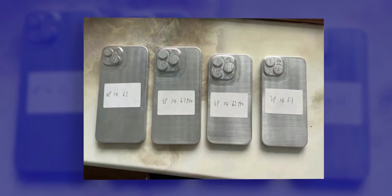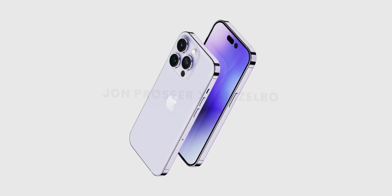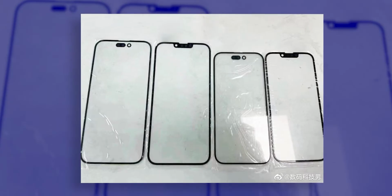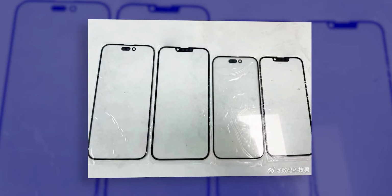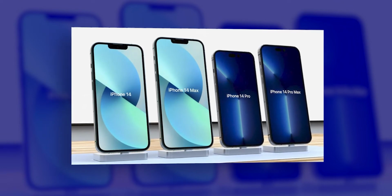Apple is replacing the iPhone 14 mini with the new iPhone 14 Max this year, not to be confused with the iPhone 14 Pro Max because that is a separate device, and it's kind of confusing as to why Apple is even making the iPhone 14 Max. So let's break it down and make sure to watch this video till the end because there is a huge plot twist.